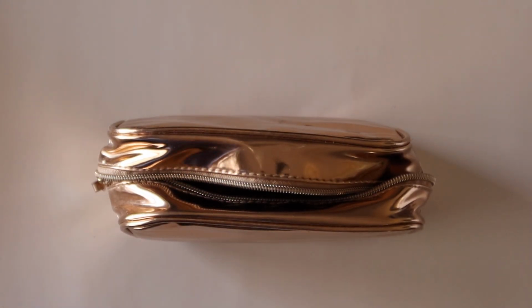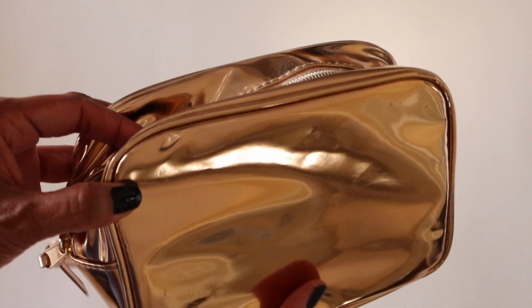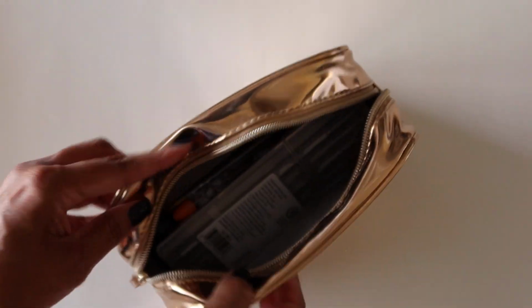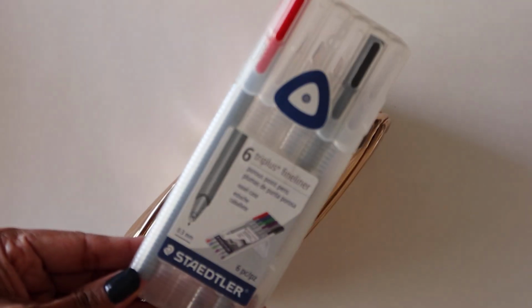All right, so in my other pen pouch, this is a rose gold, like I said, cheapy pouch I picked up from the Target dollar spot years ago. But what I liked about it was that it was very big and roomy. You can see it's, I don't really know what the measurements are, but it's a really roomy bag.